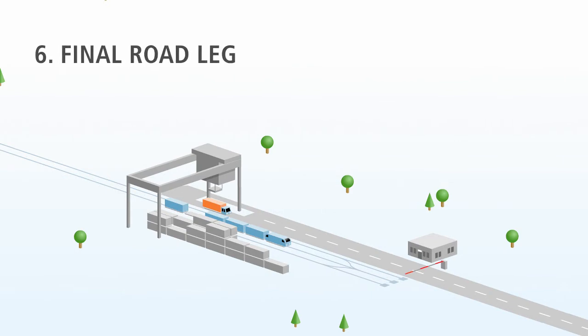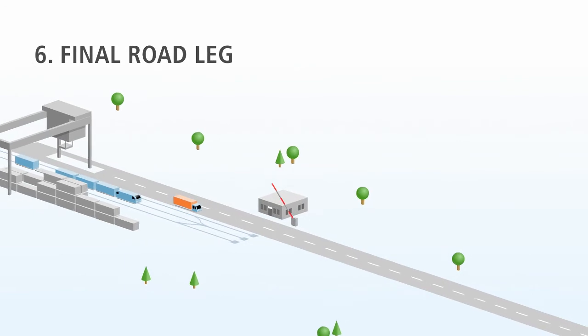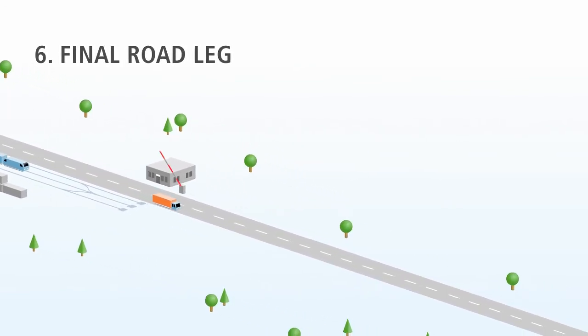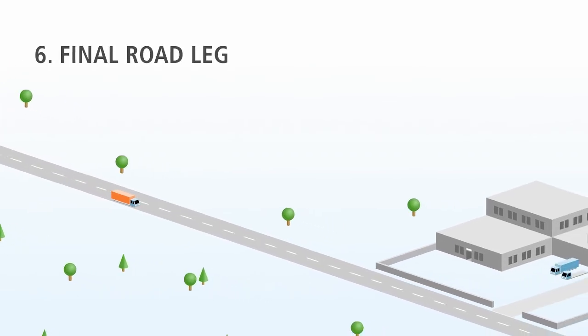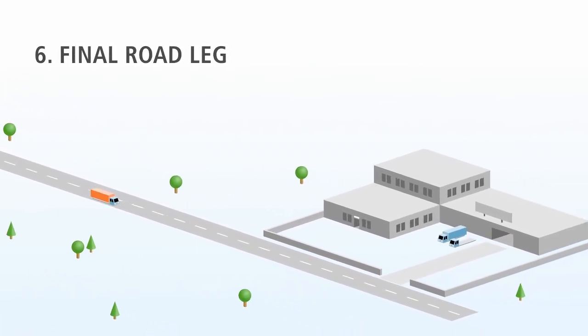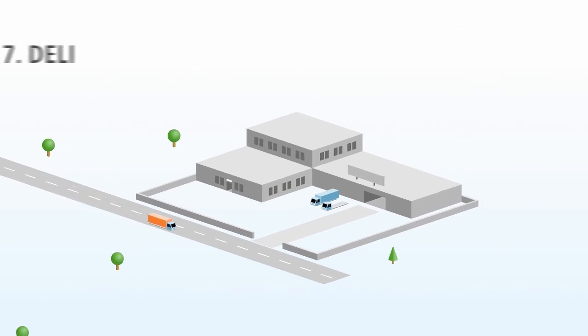The final road leg is the transport of the shipment by truck directly to the recipient. In our example, it goes from Munich-Riem to Augsburg. On this leg, the responsibility again rests with the forwarder or haulage company which initially had received the shipping order. The shipping order, covering continental intermodal transport on road and rail, ends on arrival of the goods at the recipient's.